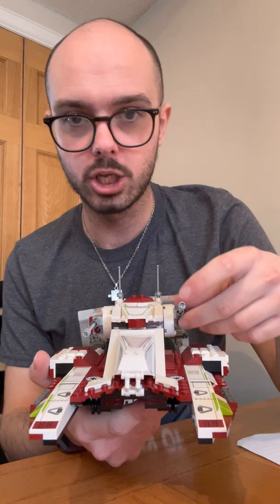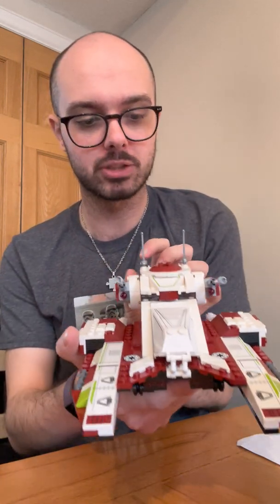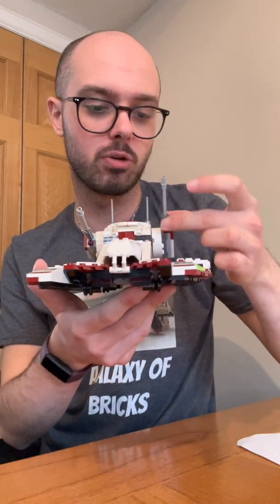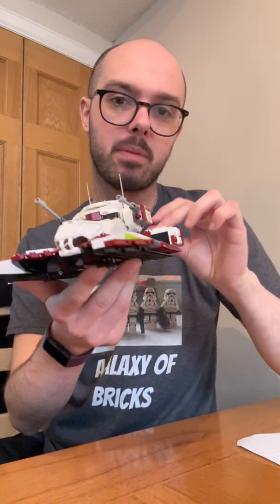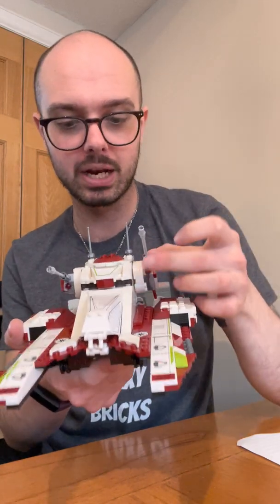And you get two side-mounted cannons on either side, which have got flip-fire missiles underneath that I'm not going to release because I've nearly lost one of them. Yeah, we're not going to do that again. So that's good. And these rotate up and these rotate that way. I mean, if you take the flip-fire missile out, they can probably go all the way around, or at least 180 degrees, which is quite nice.